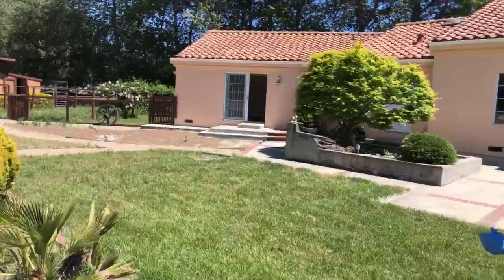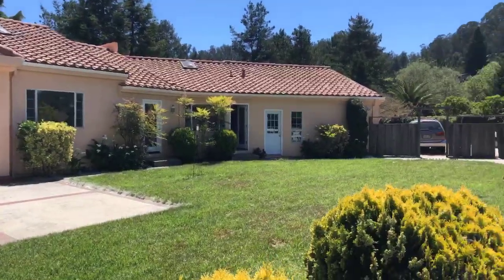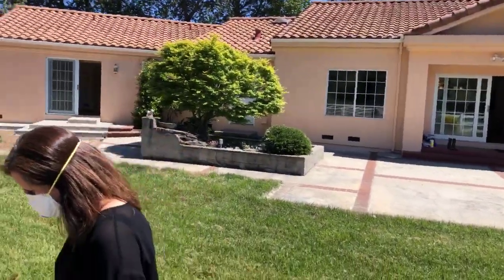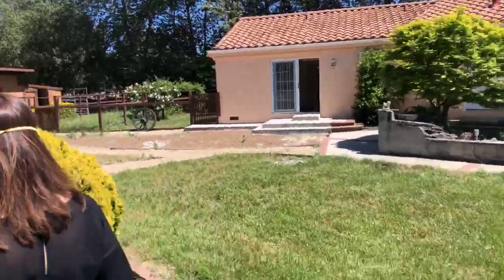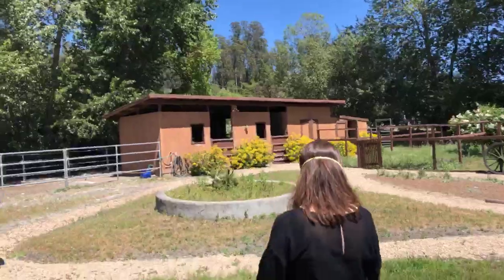Look at that. You just walk out of the back of this house, and the back of this house looks like the front of a house. It's unbelievable. I would never call this the back of a house. You walk out of every room and you're with your horsies.